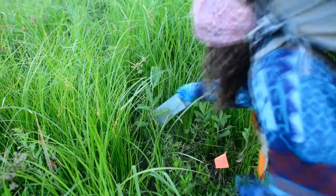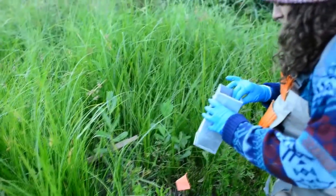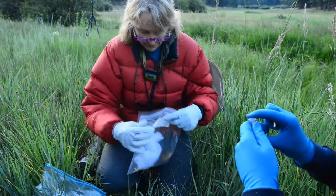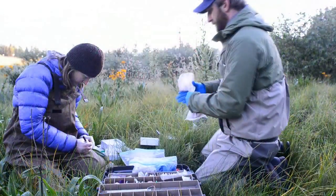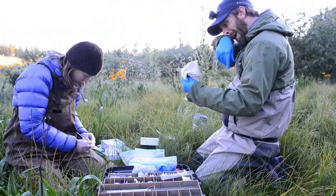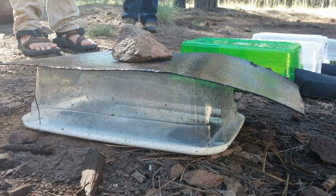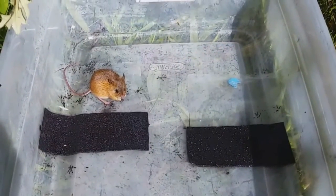Researchers have been live trapping the jumping mouse for years to better understand their life history and habitat use. But with live trapping comes the risk of injury to animals. So in 2015, we began experimenting with a non-invasive method to detect the presence of the jumping mouse.